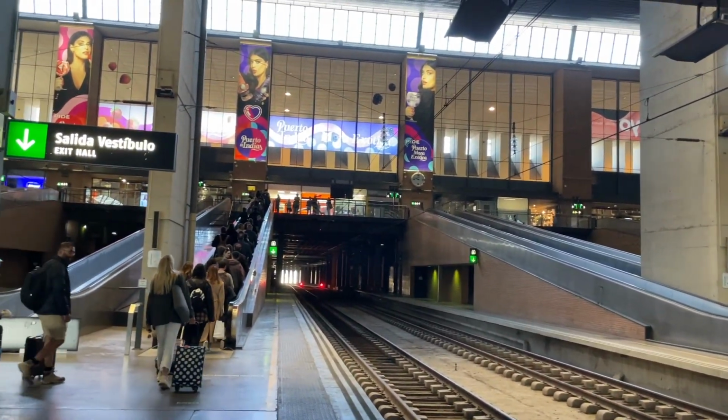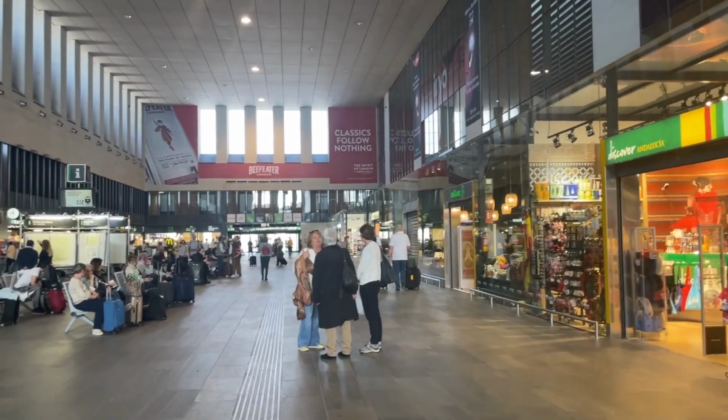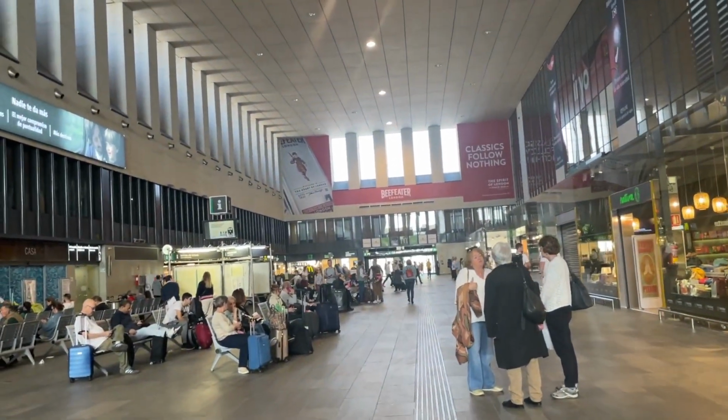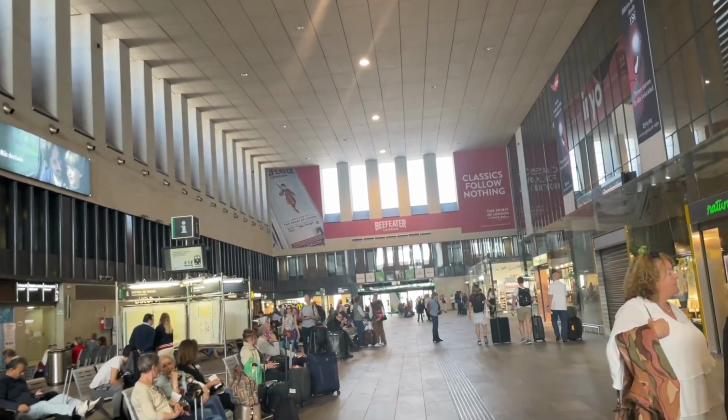After 3 hours of journey, we have arrived at Setas train station Seville. With just one day to explore this stunning city, we could not wait to dive in.